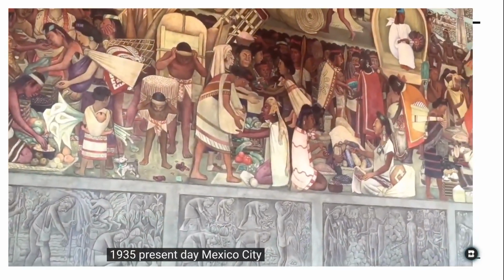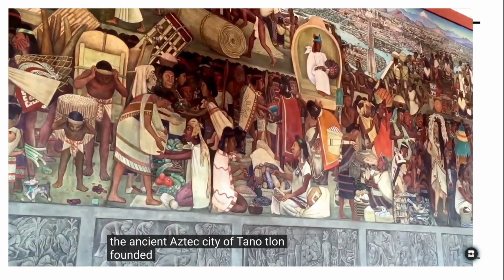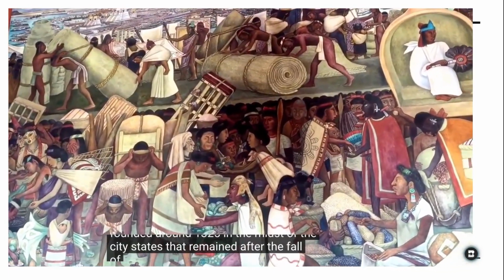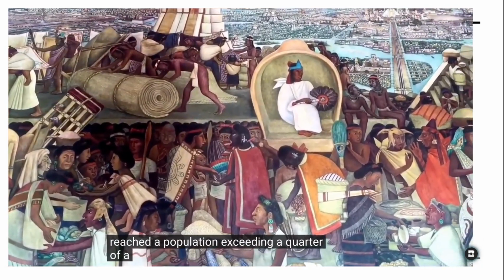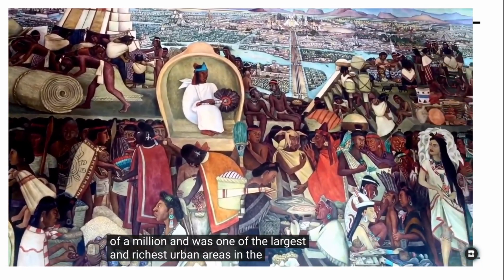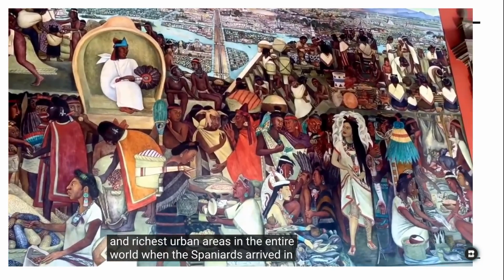Present-day Mexico City is built on the ancient Aztec city of Tenochtitlan, founded around 1325 in the midst of the city-states that remained after the fall of the Toltec Empire. Tenochtitlan eventually reached a population exceeding 250,000, and was one of the largest and richest urban areas in the entire world when the Spaniards arrived in 1519.